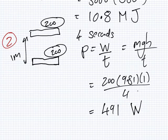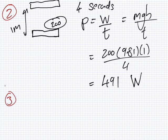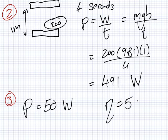Is that it for number two? Yeah. Okay. Number three. A 50-watt TV has an efficiency of 30%. How much light and sound energy is produced in 1 hour, and how much heat? Okay, 30% efficiency. What I'm testing here is not only efficiency, but whether you understand what is the input and what is the output.